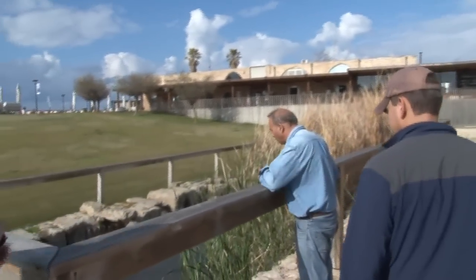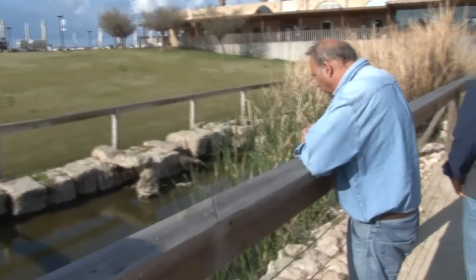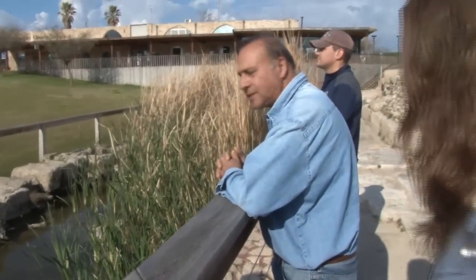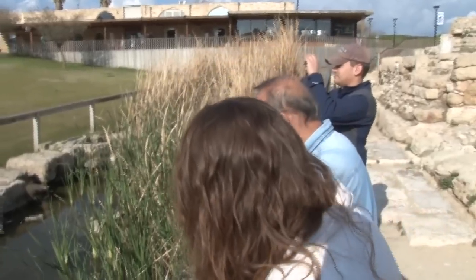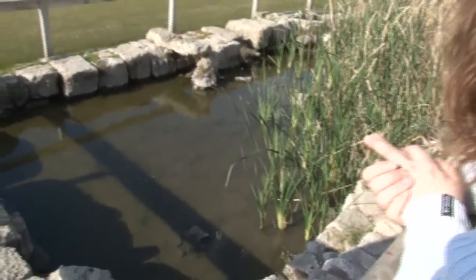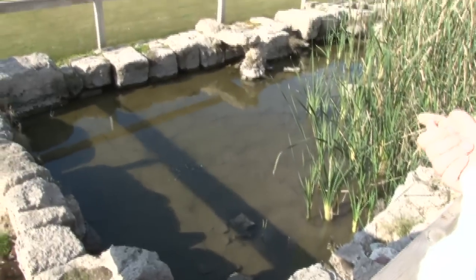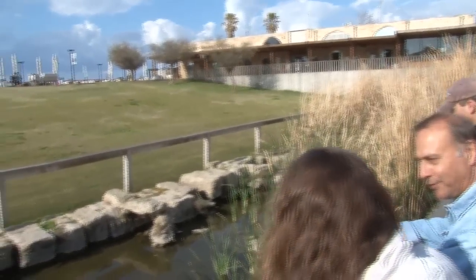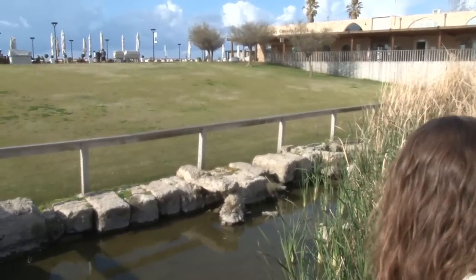You have fish in the water? It's a St. Peter. Look at the St. Peter fish. Guys, you see the St. Peter fish? It's tilapia. The St. Peter fish is also called tilapia. If you guys like the fish, maybe tomorrow we'll have tilapia, if you want.